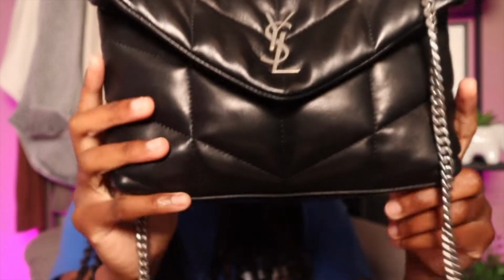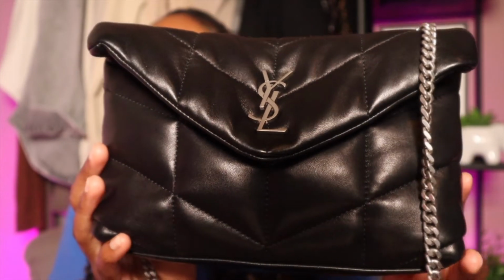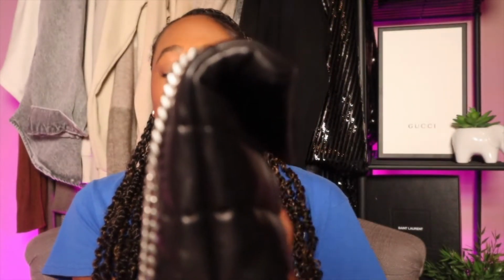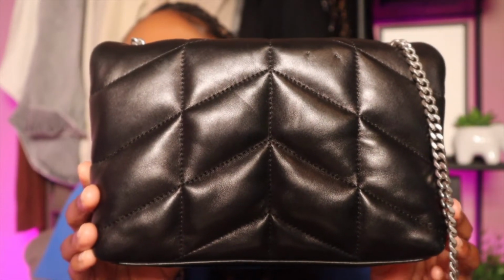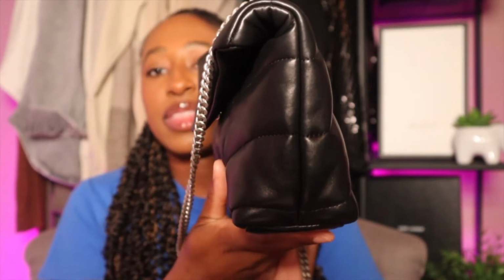I love it. So this is the front of the bag. This is one of the sides of the bag, and then here is the back of the bag, and you can really see the quilting on the back. And here is the other side. This is an envelope style handbag.